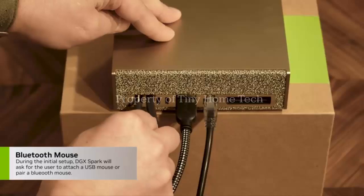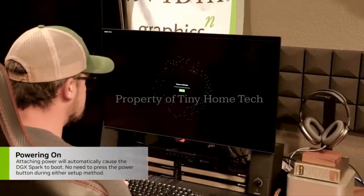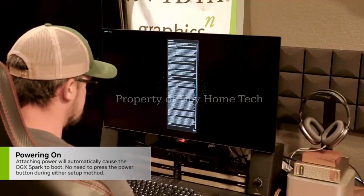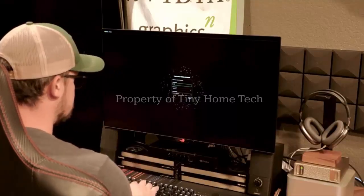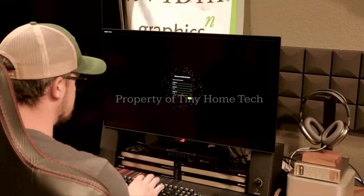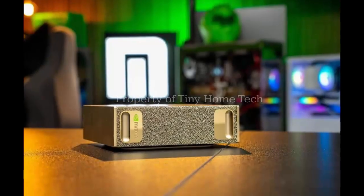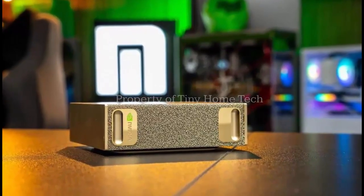You're looking at 128 gigabytes of ultra-fast LPDDR5X unified memory, 4 terabytes of NVMe storage, Wi-Fi 7, 4 USB-C ports, and an HDMI connector. It's a workstation disguised as a lunchbox. NVIDIA calls it the world's smallest AI supercomputer, and they're not exaggerating.